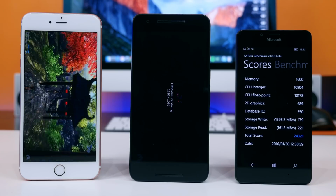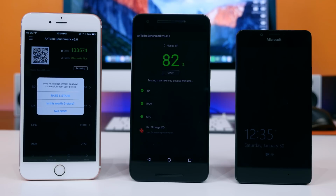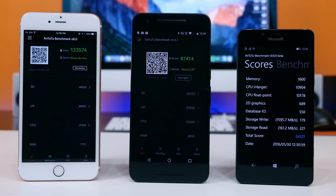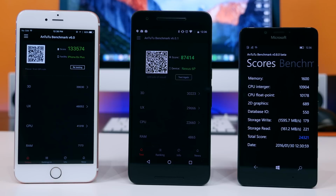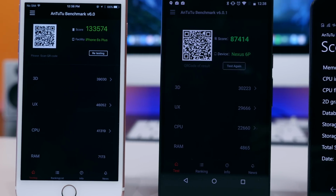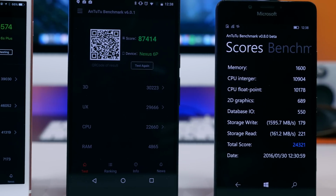We do have a real world test that we will run after this benchmark that will test each device on the same playing field. With that said, the iPhone 6s Plus knocked this test out of the water with a score of 133,574. The second place winner was Nexus 6P with a score of 87,414. And in third place, we have the Microsoft Lumia 950 with a score of 24,321. Once again, scores will vary, so keep that in mind. For additional benchmark tests, check the description. We do have a bunch more for each device that you can view if you so desire.